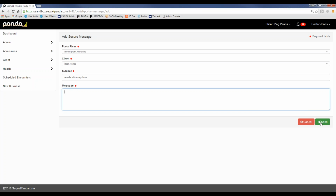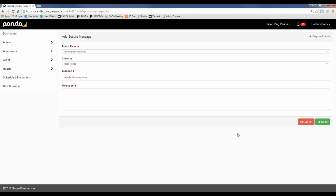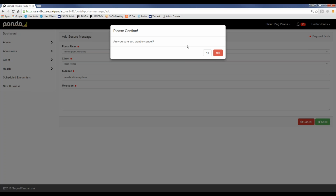If you get a new secure message, it's going to appear here under this alerts. I have a lot of different alerts going on, but it would say new secure message, and you could just click on that and you'd be able to view the secure message that had come back from the portal. Again, this is not enabled 100% in the sandbox environment just because I'm not connected to anything. So if you try to test this, you will get an error if you hit send. So I'm just going to cancel out of that.